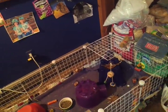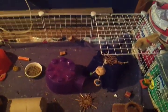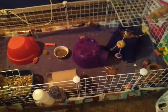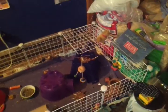So anyways, I'm going to go ahead and start with the guinea pig cage. Over here are Virtue and Sendo. They have a 2x4, which equals roughly about 10 square feet. I mean, this cage is huge. I can lay down in it. It's so big.